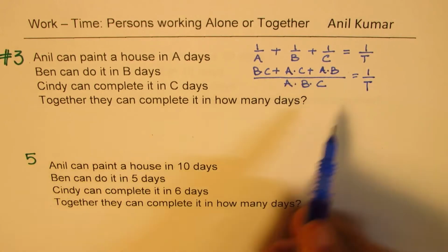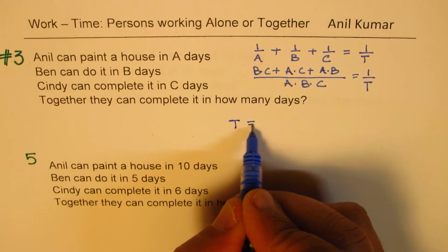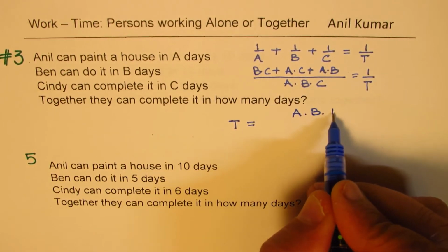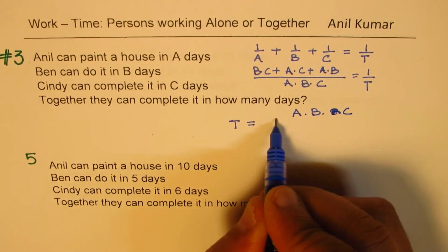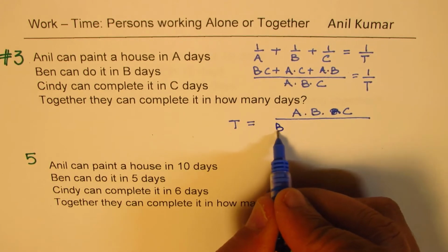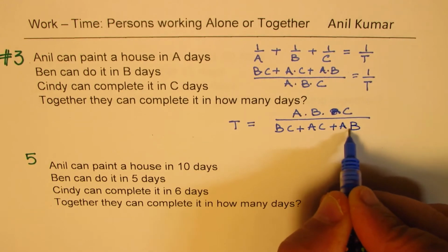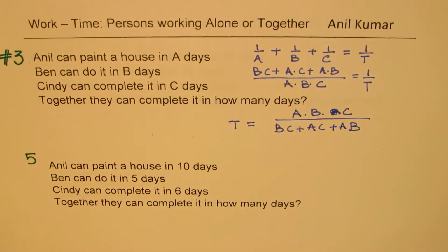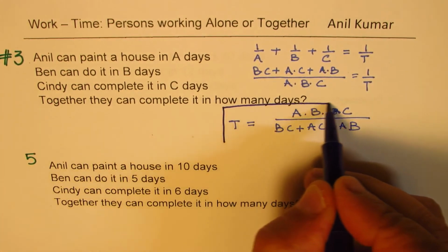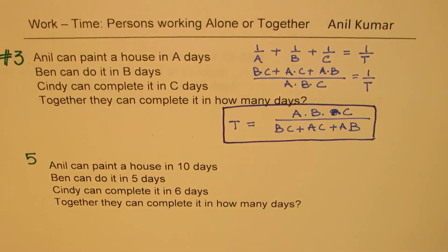So we get our formula here, and the formula is T is equal to, we'll flip it, product of these 3 times, A, B and C, divided by sum of product of 2 each. So we have BC plus AC plus AB. So that becomes your formula. Easy to remember, right? So I hope that is absolutely clear. Foundation is exactly as we did in the first case with 2 people.